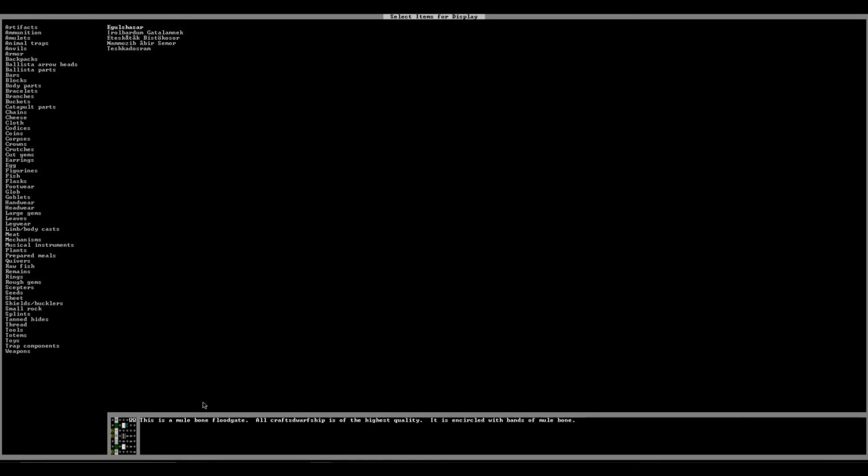So I have another relic. This one is a ghoul sharasar. It is a mule bone floodgate. All dwarfmanship is of the highest quality. It is encrusted with bands of mule bone. A floodgate. Yep, I'm putting that on a pedestal. It's big though? Yep, but it's not fancy, so nobody's stealing it. Oh yeah, it's just a bunch of bones made of bones. How do you steal a gate?